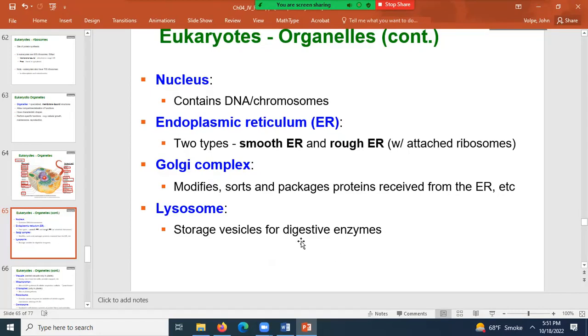Lysosomes are special vesicles that store digestive enzymes, and lysosomes help digest things that are engulfed by the cell. Like if a cell were to engulf a particle of food, or a bacteria that's causing infection, the cell will dump a lysosome on it to digest that bacteria that has now been brought inside the cell. And that is actually how white blood cells tend to kill things that they consume.